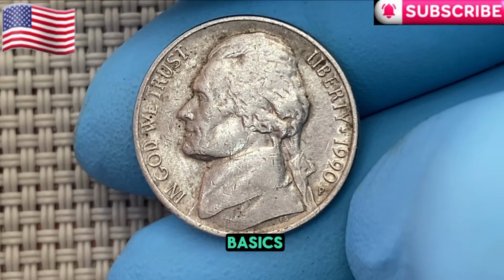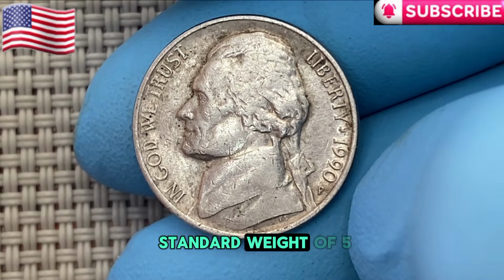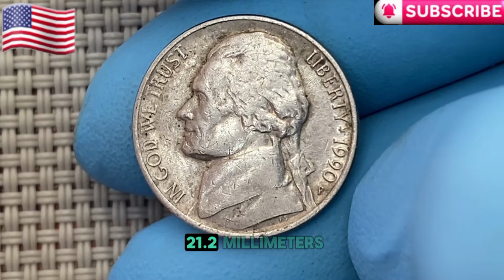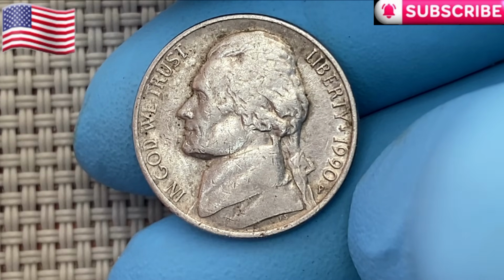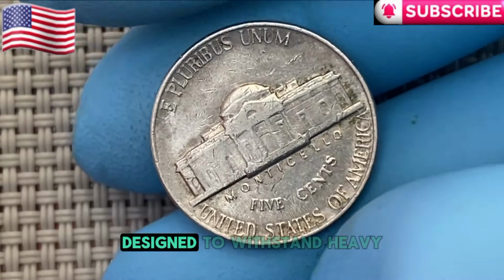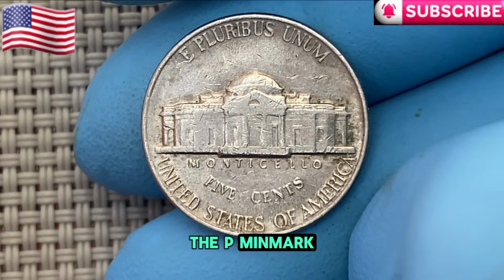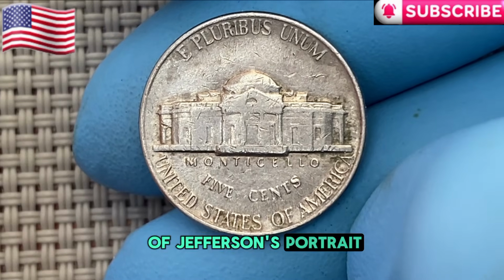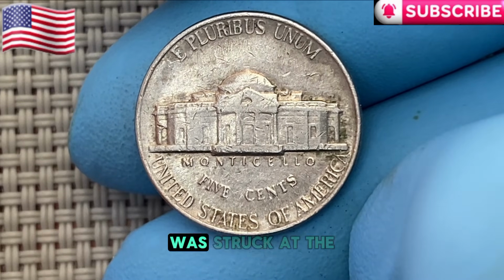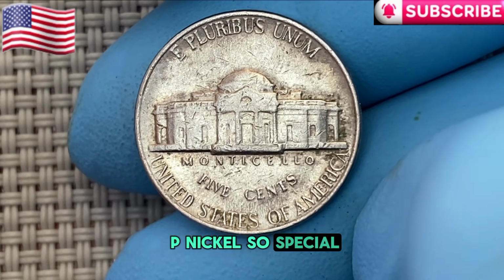Let's start with the basics. The 1990P Jefferson nickel has a standard weight of 5 grams and a diameter of 21.2 millimeters. Like most nickels, it's made of a durable copper-nickel composition designed to withstand heavy use in circulation. The P mint mark, located to the right of Jefferson's portrait, indicates that this coin was struck at the Philadelphia Mint.